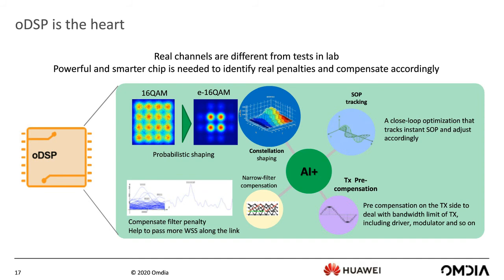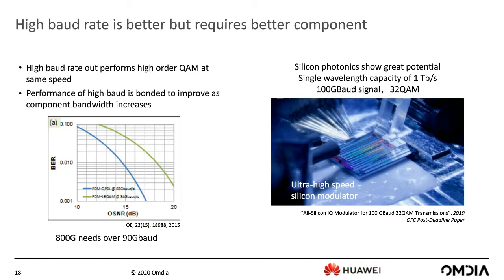However, just improving the DSP is not sufficient to double the capacity of a modem. At the same time, as we already heard, we need the right baud. And the baud rate needs to be above 90 gigabaud. And it can only come if we improve analog components, the electrical ones, drivers, ADDA, or of course, optical components. On the right side, you see an example of an ultra-high-speed silicon modulator, which transmitted 100 gigabaud using 32 QAM.